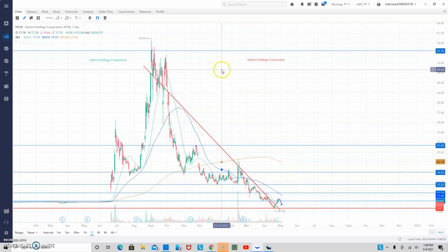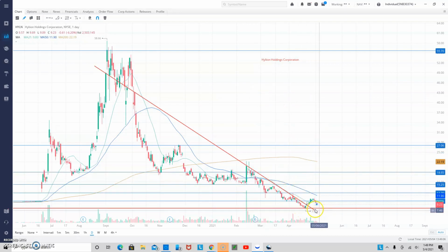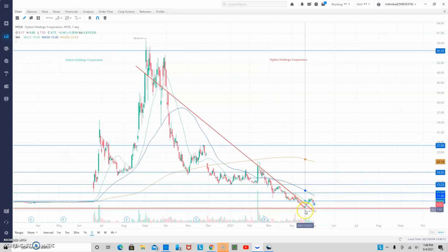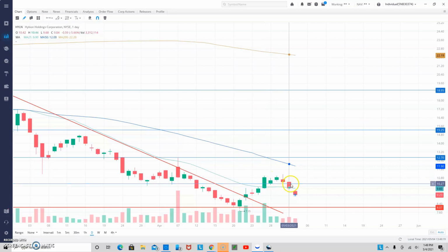There was nothing wrong with the company during this time. No bad news was coming out. It was just the way the markets were working at this time, and the markets are still working like this also, because you could see it finally bounced off this $8 line right here, our bottom support, and it looks like we found a bottom there because it's made a little bit of a recovery. But as you could see, it's going back down right now as we speak.